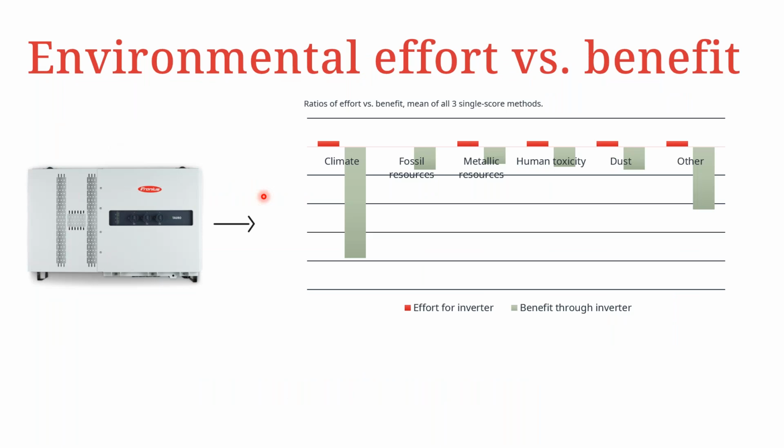So effort versus benefit. I always talked about the environmental efforts, the impact the inverter is producing. But in this chart, you can see the benefit the inverter is generating. So in this LCA, we calculated a lot of different scenarios or categories, like fossil resources, metallic resources, and so on. But the most important is definitely the impact on the climate. And you can see here, the impact the inverter is generating is this red bar, and the benefit the inverter is producing over 20 years of lifetime is this bar. So the benefit is up to 52 times higher than the impact the inverter is generating.